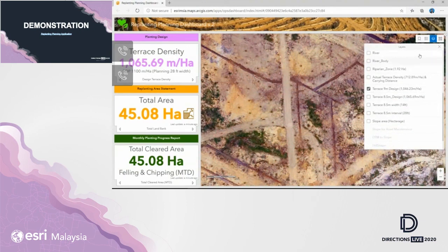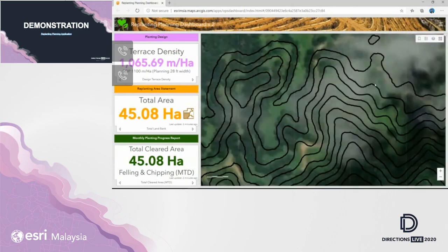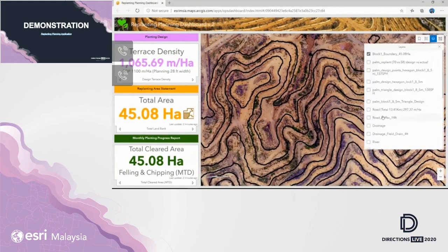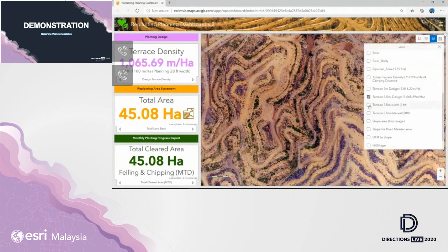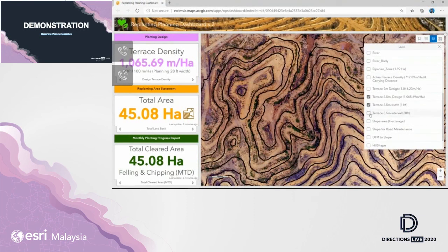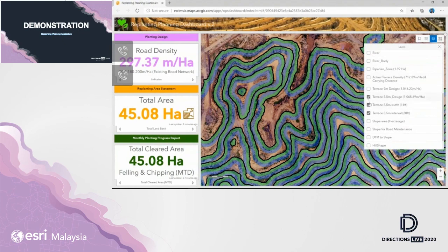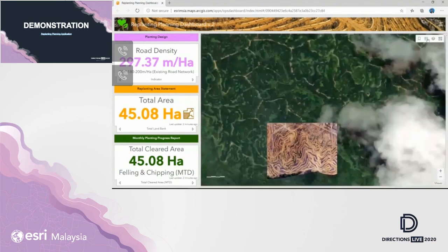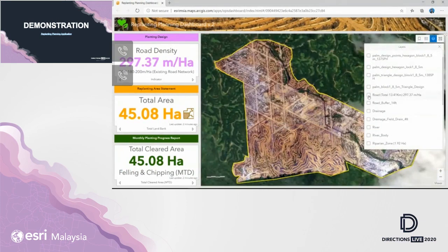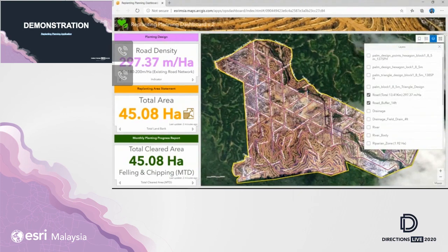For terrace, I can also pre-model terrace density from the DSM using the predetermined terrace spacing and calculate carrying distance for mechanization preparation. From the terrace model, I can identify whether extra terrace is required. Apart from terrace, I can also calculate the existing road density extracted based on the aerial photo to determine the need for extra road access for optimum crop evacuation.